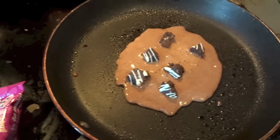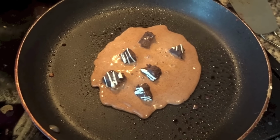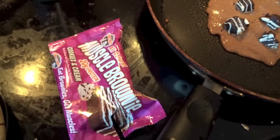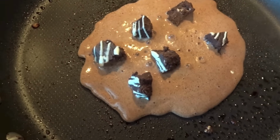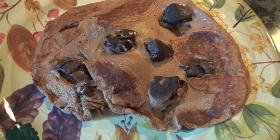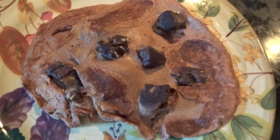Alright, for the muscle brownie and the protein pancakes, all I did different was pour the pancake mix onto the pan, let it sit for about 30 seconds, and then I broke up the muscle brownie into small little pieces, as you can see here, and just put it on top, and I'm just going to cook it like that. It's coming out good so far. Definitely can't wait to throw on some Walden Farms on it. I'll show y'all the finished product. This might be the best one yet.